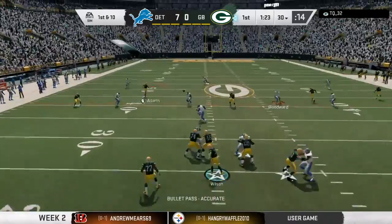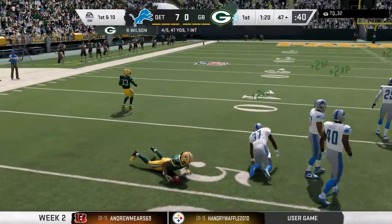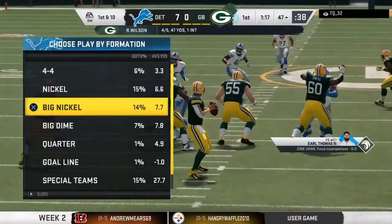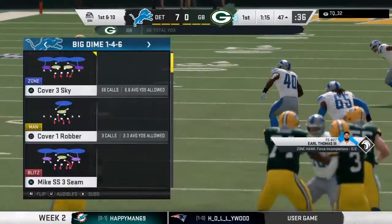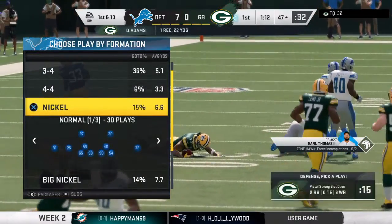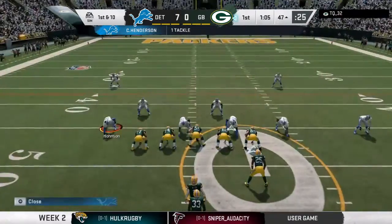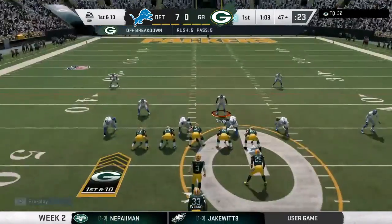Now they'll throw it with Wilson. He gets this to Devontae Adams. And he'll be taken down, but not before they work it across midfield. A well-executed 22-yard gain. That's another Packers first down. 1st and 10 at the 47-yard line.